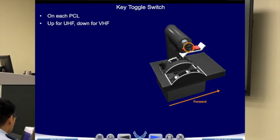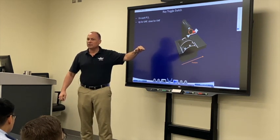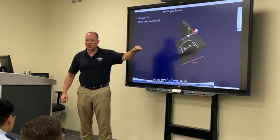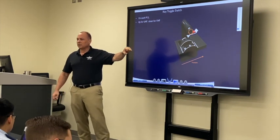So to talk on the radio, on the PCL, there is a thumb toggle switch. If you push up, starts with a U, you're talking on the UHF. If you push down, that's VHF.